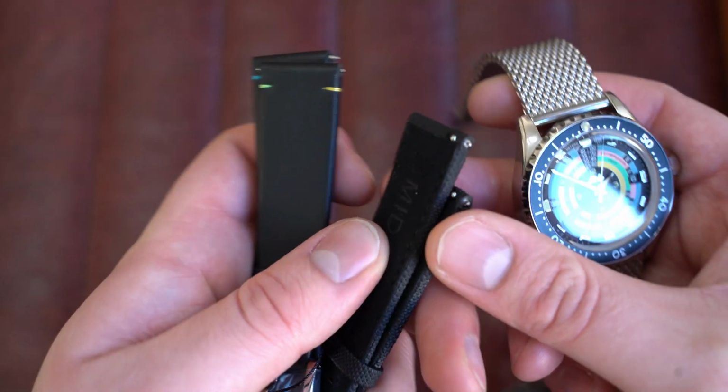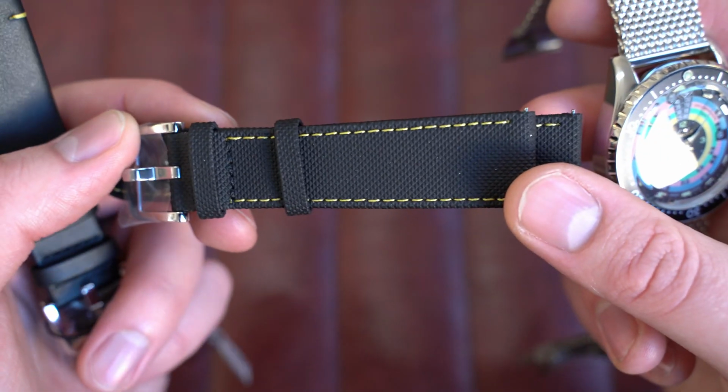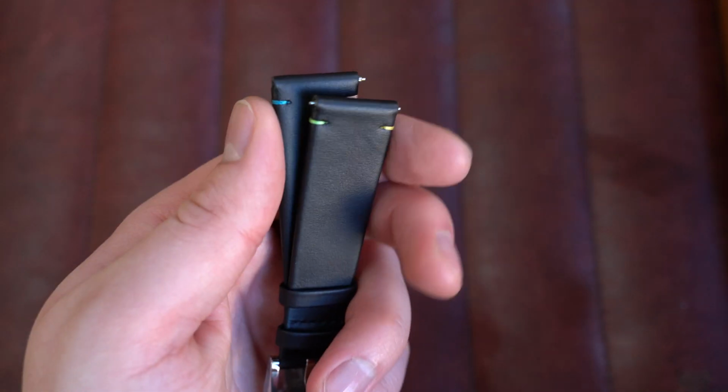And Danny just sneakily bought these in. So here's the straps. You have this really nice canvas style with yellow stitching, and this really nice smooth black leather with, as I said, the rainbow stitch colours. They look fantastic. So yeah, you get all those with it.